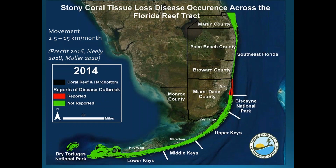Stony coral tissue loss disease started near Miami and spread throughout the Florida reef tract. There have been various studies that have tried to characterize this rate of spread, and it's been noted as regionally varying between 2.5 and 15 kilometers per month across the Florida reef tract.